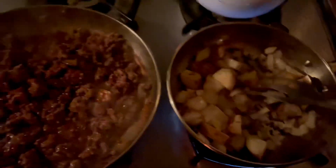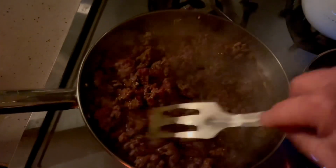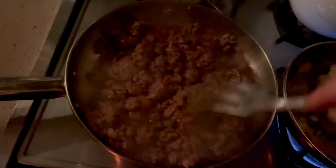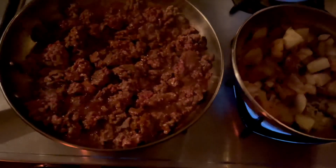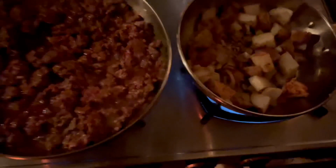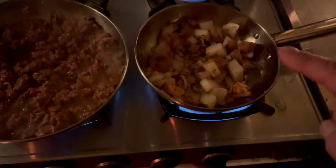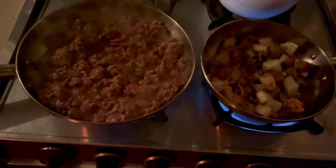Here's what I've got going on. I've got potatoes and onions in here. I had the heat up a little too high, got it burning. And this is my ground venison with some steak sauce on. I'm just gonna let this simmer here and cook for a little bit. Get this turned down a little bit so that we don't end up with too much going on. I think I'm gonna add a little bit of water to this to keep it from burning, and that'll burn off here. I did open the top vent here so that we can let some of this steam out.